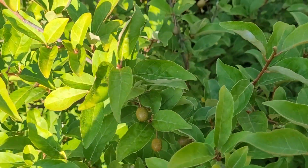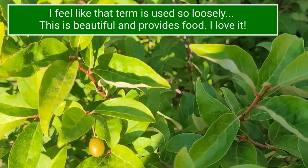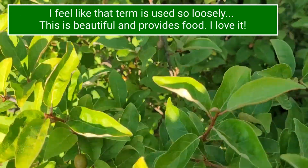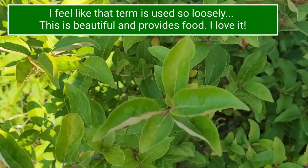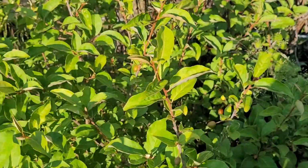Some people don't like people to grow these because they can be invasive. But it's food, and it's on my property, and I'm watching it. I haven't seen any kind of invasive qualities so far.